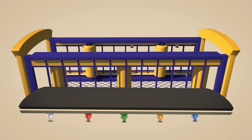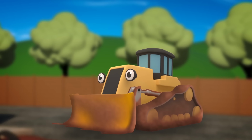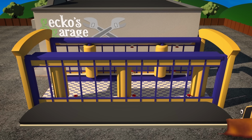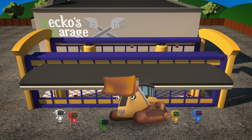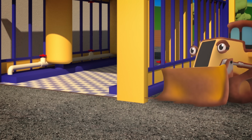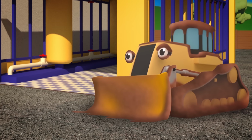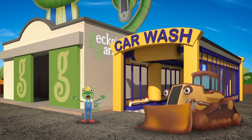Uh-oh, Danny. The roof has to go very high up. Can you help the mechanicals to lift it on? You're a good friend, Danny. We are so lucky. But all that digging has made you mucky. So you'll be the first to splish and splosh in our brand new Gecko's Garage Car Wash.